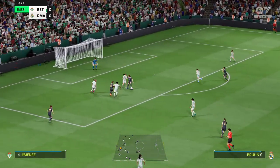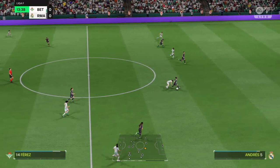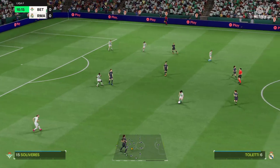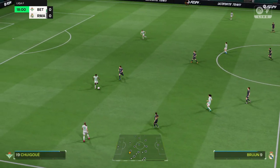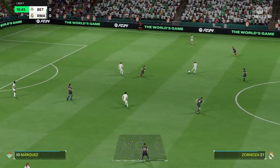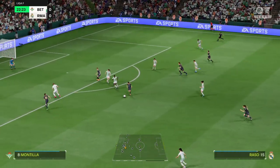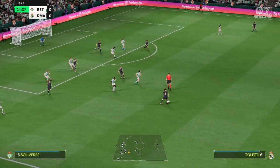To take the lead. Amazing! Had to score but didn't. Well read to gain possession. There. Toletti.